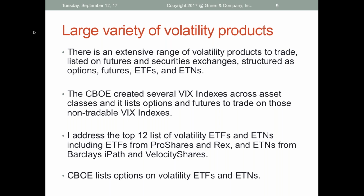There is always a risk the IRS can rule against us and say that, no, we disagree. But we've had a great record all these years. There is an extensive range of volatility products to trade listed on futures and securities exchanges, structured as options, futures, ETFs, and ETNs. Well, if it's on a futures exchange, you tend to think, could it be 1256? If it's on a securities exchange, is it an equity? It's not always the case.